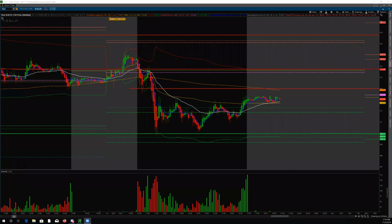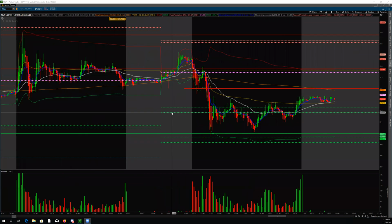This is Short Hammer. It is the 3rd of November 2019, and we are taking a look at Tesla on the 5-minute chart. Now, Tesla gave a great setup on Friday, but we need to take it back to Thursday.